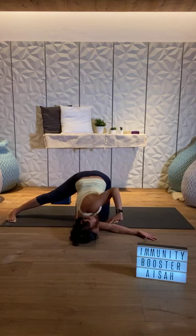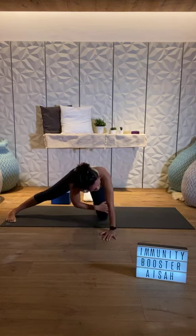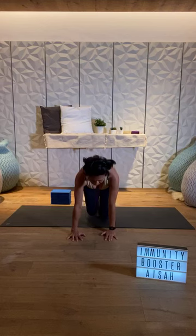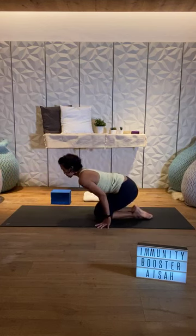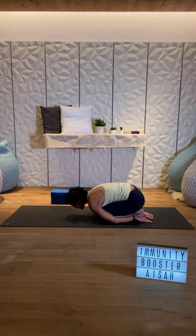Now your left hand, place it to the front of the chest, push through, palms down, knees together. Inhale here, come into child pose as you exhale. Relax your forehead, relax your arms, and close your eyes.